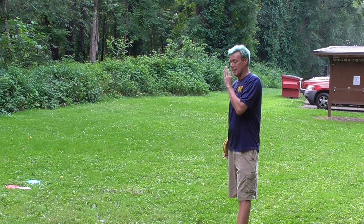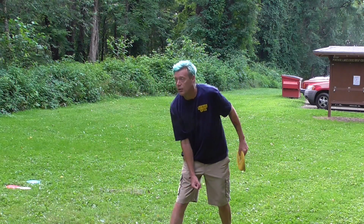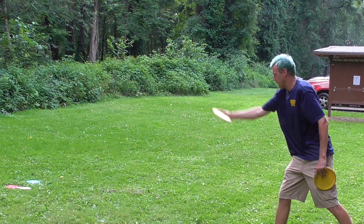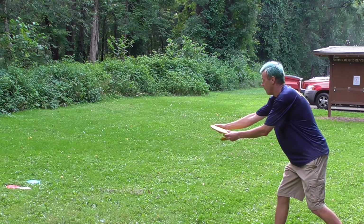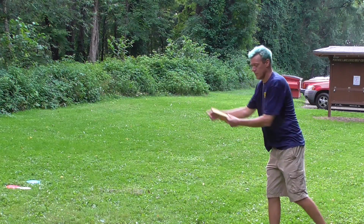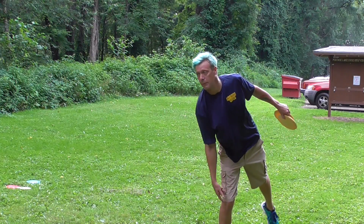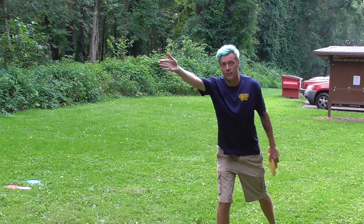The final thing, I skipped this. The follow through on the putt should always be towards the basket and in front of where you're going. If I was putting here and the disc is going from here and I'm releasing it here, my follow through should be there. It should continue exactly in the direction of the target. So the follow through on a putt should never be this, should never be that. It's out, it's in front of you, and it should stay in front of you.